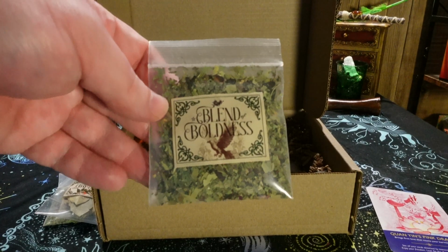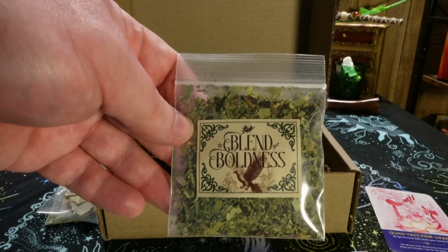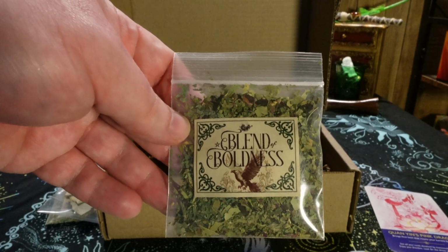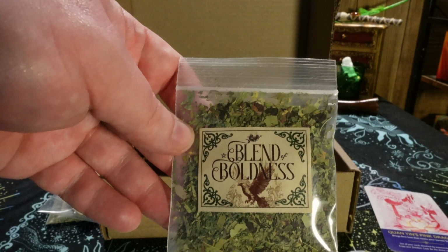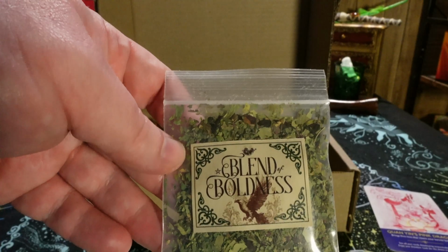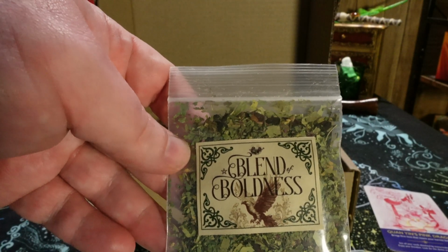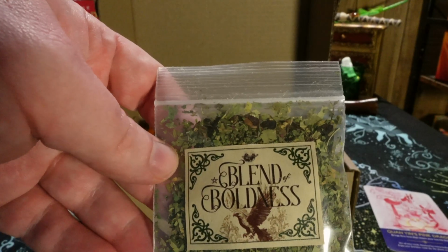We have got our Blend of Boldness. The Blend of Boldness Ritual Herbal Blend. This herbal blend is the perfect addition to your magical sachets and mojo bags. Over the coming months, we encourage you to plan something bold, which you would generally stray away from.